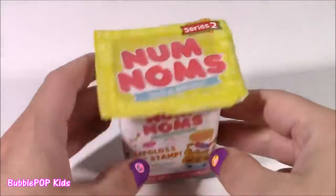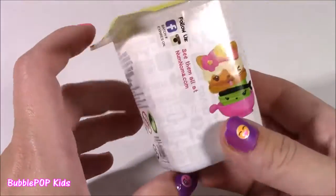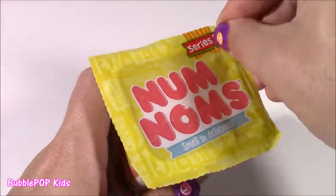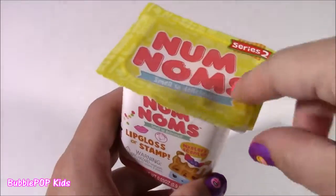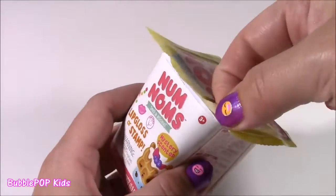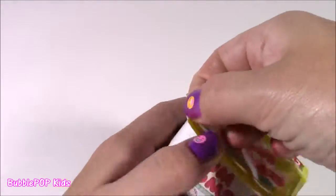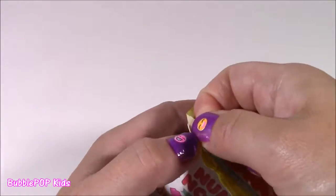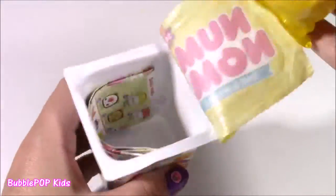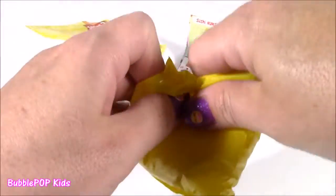Switching it to the Num Noms. I love these Num Noms Series 2. I haven't collected so many of them, but the ones I do have, they're so adorable. They're like little pizzas and popsicles. I love these too because last time I opened one of these, I got a cucumber-scented lip gloss. It was amazing. It smelled so, so good. If I can open this. Whew, that was like super glued. Got it. Here is our blind bag, and I hope we get a new one.